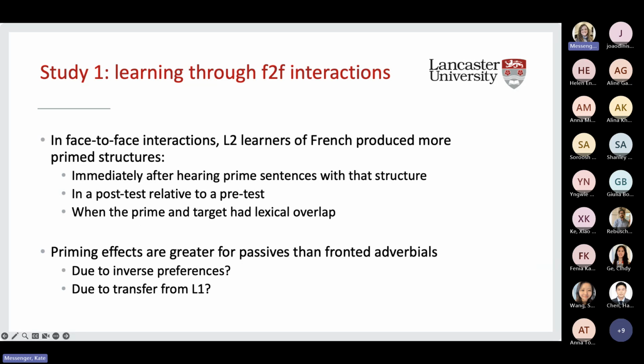And this is where we're up to with the study. It's why it's not actually submitted yet. It's because we're trying to figure out what's going on here. Is this some kind of inverse preference, because those passives are less frequent or more dispreferred, that prime has a bigger effect for participants? Or could it be some kind of transfer from L1 that is boosting it, because the passive in French and English are very, very similar, does that help them to produce this structure more in French than, for example, the fronted adverbials? So I don't know, we'll come back to that at some point, but that just gives you a sense of what these kinds of studies look like.